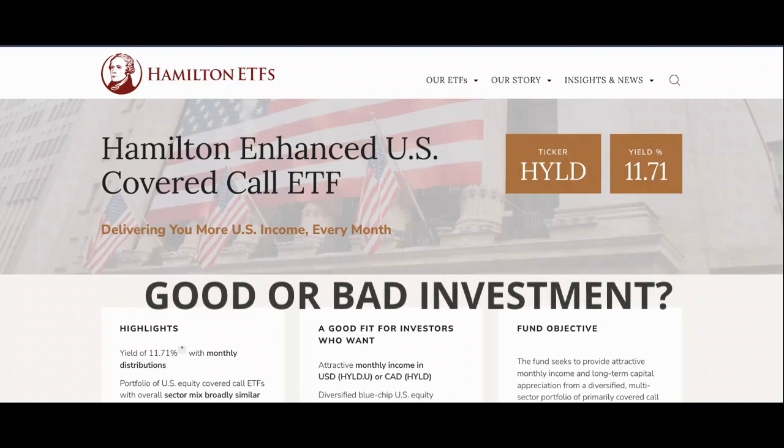Hello and welcome. Today we'll be taking a look at Hamilton Enhanced US Covered Call ETF, ticker symbol HYLD. As you can see, it has a yield of 11.71%, which is fairly high, and it is provided by Hamilton ETFs, who do actually specialize in these high yield income oriented ETFs, and they generally try to provide a yield of at least 10% on almost all their ETFs.